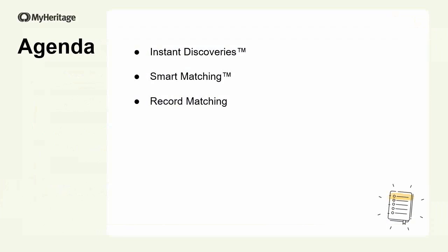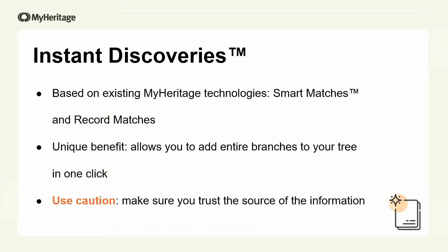And the idea is to guide you on how to analyze, accept, reject, and deal with your instant discoveries, smart matches, and record matches. Now, what are instant discoveries? First of all, they are based on the previous technologies that MyHeritage had, which is smart matches and record matches, and it will allow you to add an entire branch of up to 50 individuals into your tree with one click. So it's something that MyHeritage is going to discover for you in our database, and it's going to present it to you. You will need to analyze and put a little bit of thinking into it, and then decide if you want it or not.